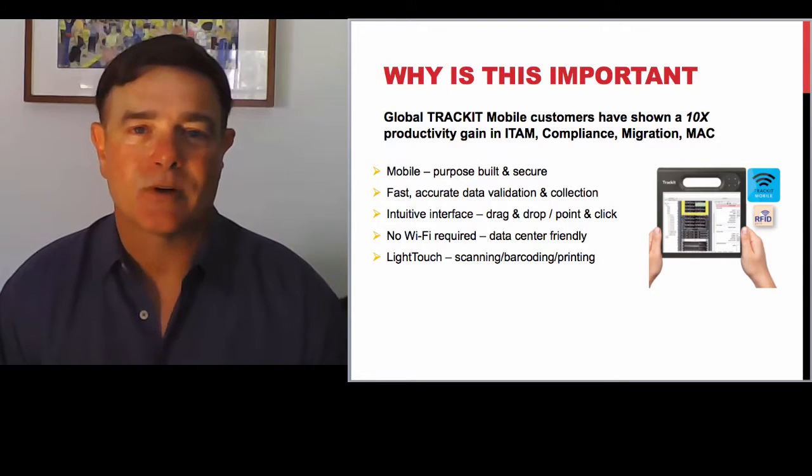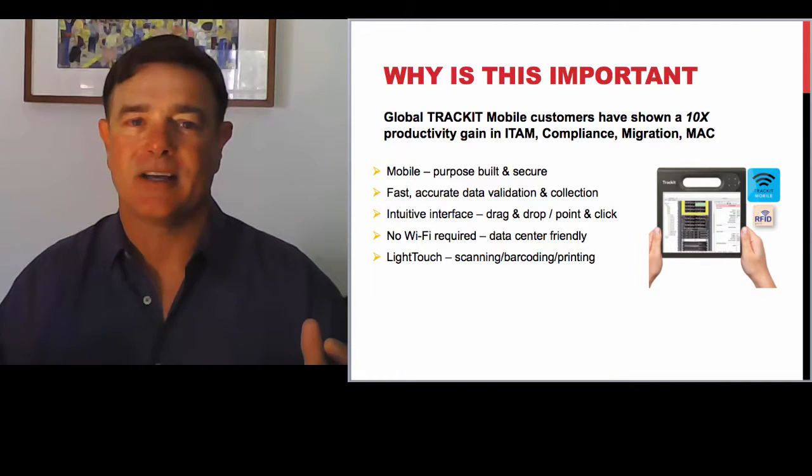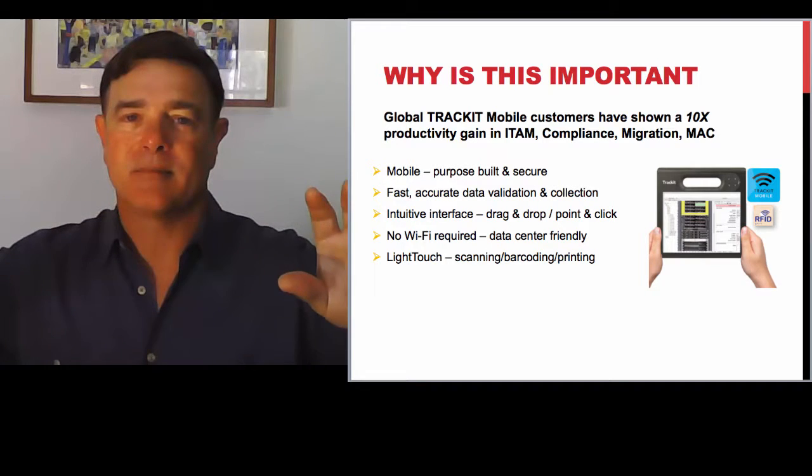The best part about it is it works in online or offline mode. So I could literally be offline in a dark data center, do the work, go back in, plug in, and it feeds all these systems.